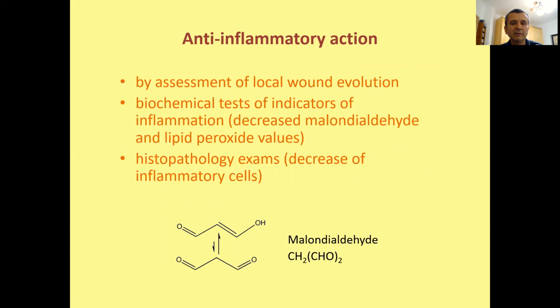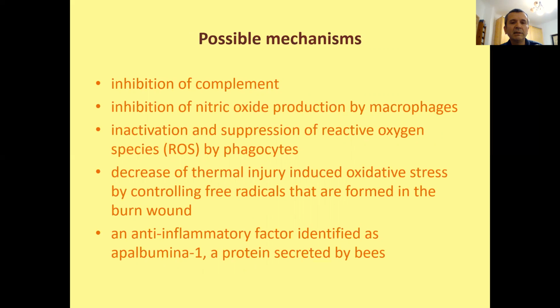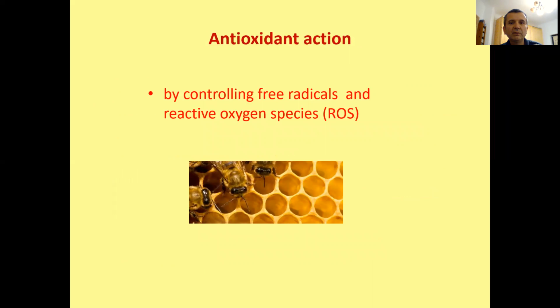The anti-inflammatory actions are shown by assessment of local wound evolution, by biochemical tests of indicators of inflammation, and by histopathology exams. Possible mechanisms are inhibition of complement, inhibition of nitric oxide production by macrophages, inactivation and suppression of reactive oxygen species by phagocytes, the decrease of thermal injury induced oxidative stress by controlling free radicals that are formed in the burn wound, and also an anti-inflammatory factor identified as apalbumin-1, a protein secreted by bees. Antioxidant action by controlling free radicals and reactive oxygen species.